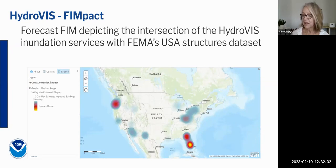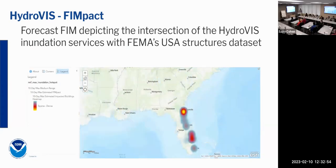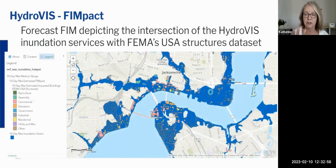Okay. Currently, the HydroVIS regularly updating FIM services actually include QC FIM layers. I'm not really sure this was the image I was going to use, but I'll just talk about this anyway. So, Carson, do you mind going to the next slide, see if it has another? Yeah, I think it's progressed. And one more. Yeah, this one. Let's stay here on this one. Actually, you can go back and I'll end here. How's that?